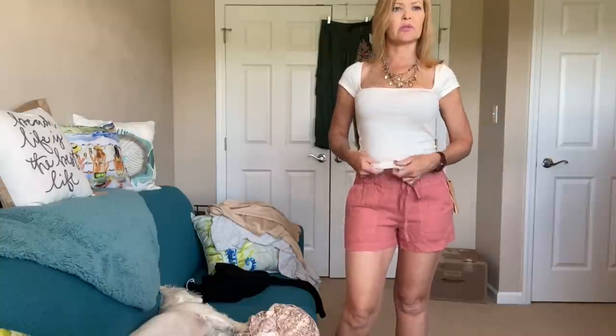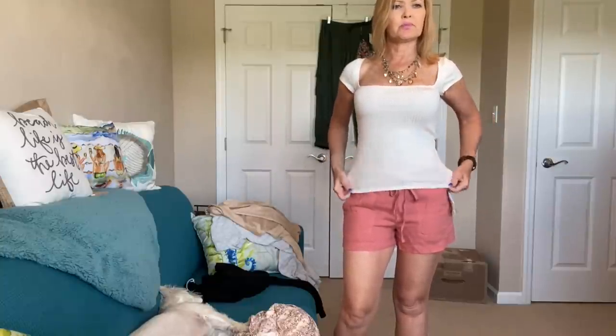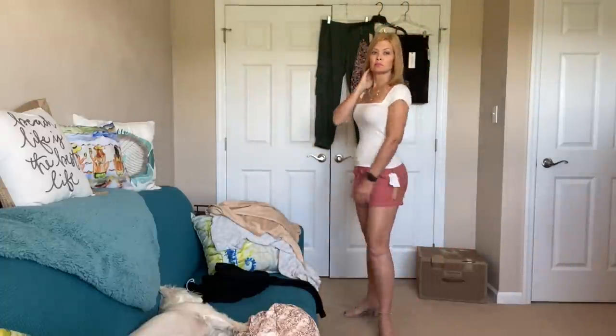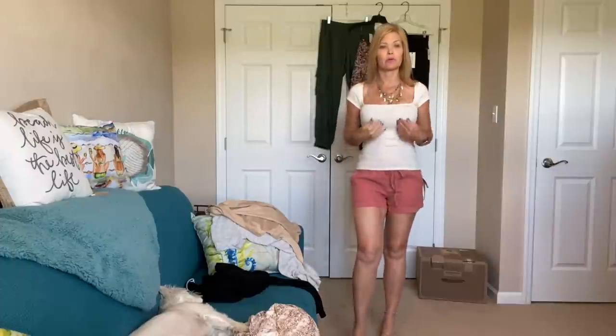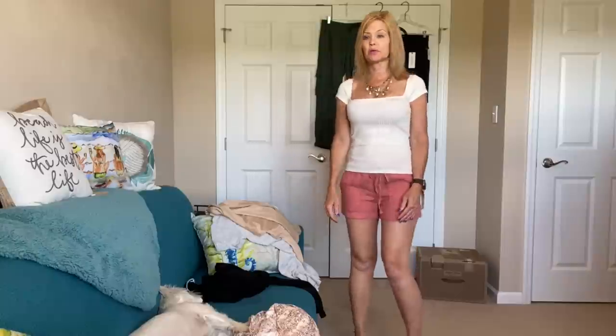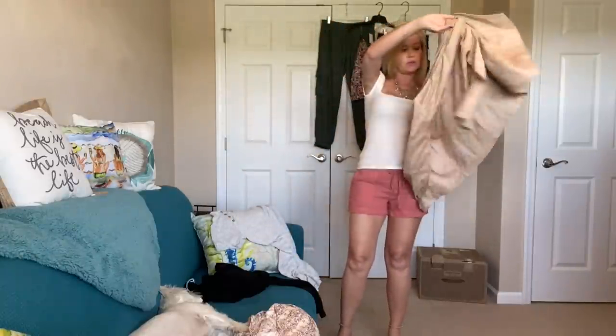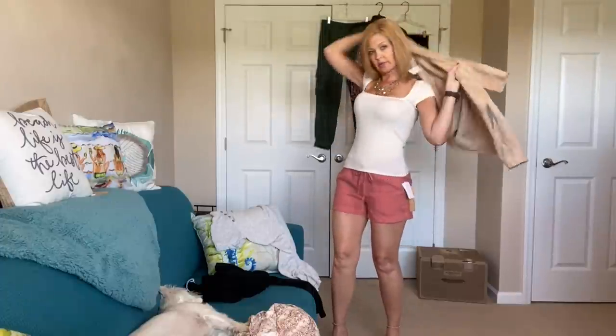I did a little front tuck, but this top is not a bad length at all. So that's where it goes to if it's left out. It has some stretch to it and the ribbing. And yeah, overall, it's really cute. I'm going to try this jacket on with this so you guys can see what this looks like. This was BB Dakota.